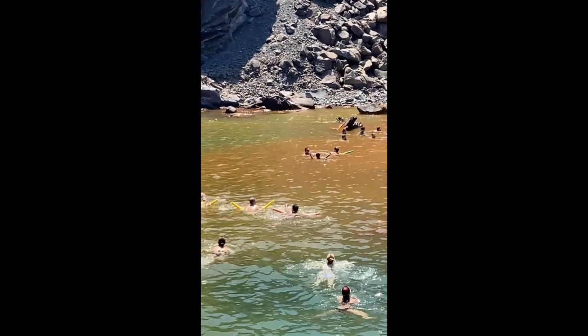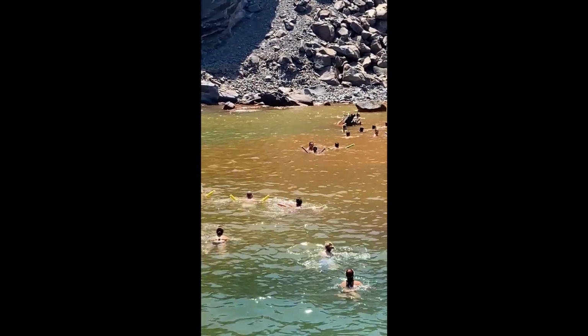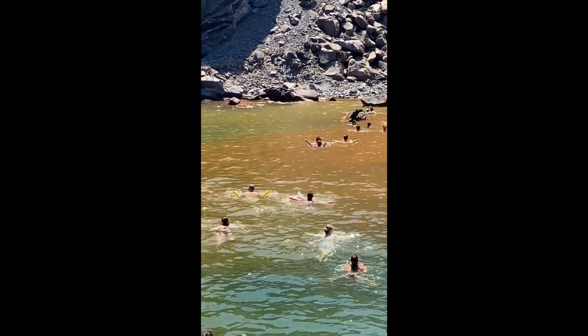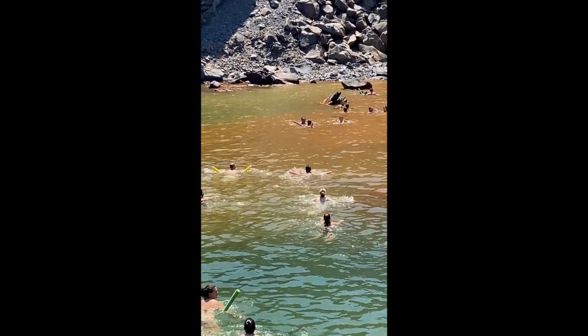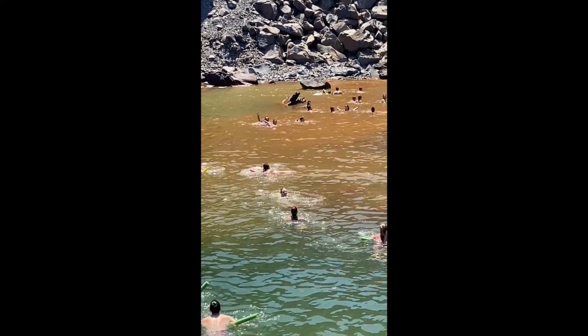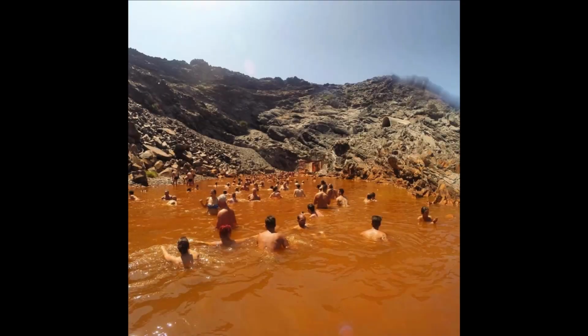As you reach towards the corner, you can enjoy the relaxing hot springs, and under the bed of the hot springs, you can find the sulfur deposits which are very good for the skin. You can take some mud from there and apply it to your face and body.